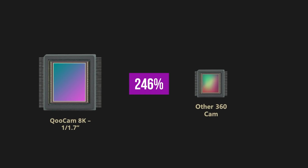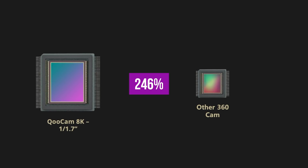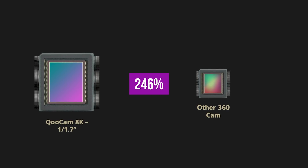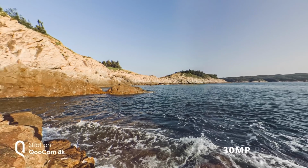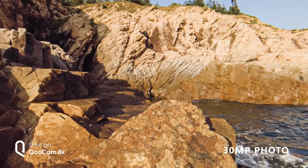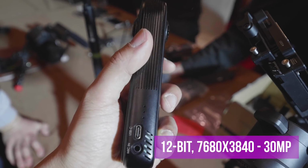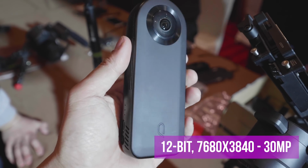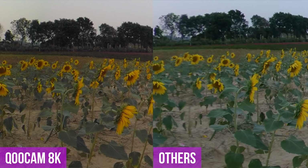It is still smaller than Ricoh Theta Z1, which has a 1-inch sensor, and the Insta360 Titan, which has micro four thirds sensors. Let's talk about photo quality. It supports DNG RAW. The sensor output is 12-bit color depth, 7680 by 3840, a 30 megapixel 360 photo. Here is a quick comparison.